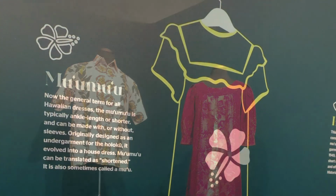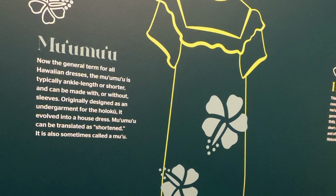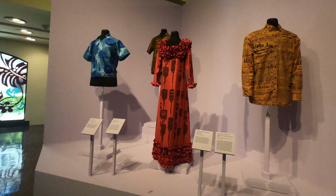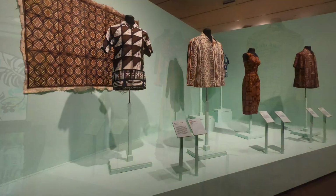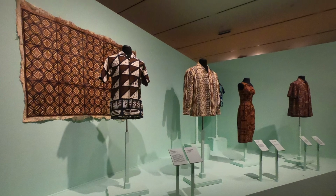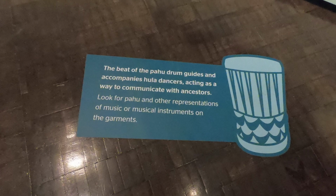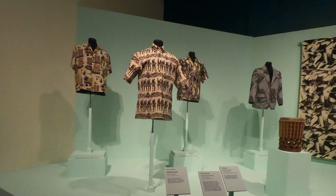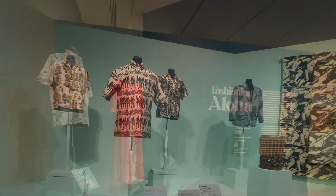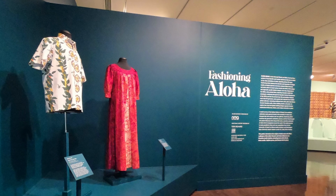Also, just wanted to highlight the muumuu. I would totally wear this out. I know it's designed for the house, but I would totally wear that out and then wear it outside. And then also the red dress in the middle, I just think is gorgeous. So you never know, you might see me in a traditionally styled Hawaiian dress the next time I am on a video. These were styles for men, and they are also part of the Fashioning Aloha exhibit.